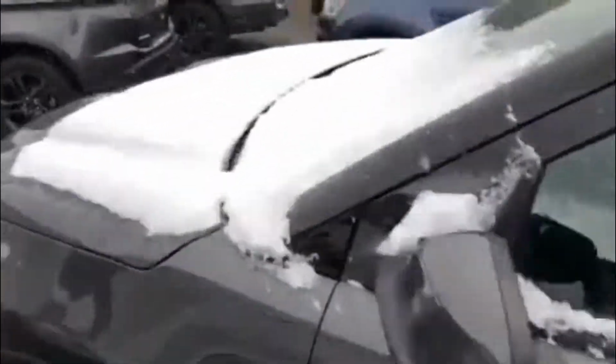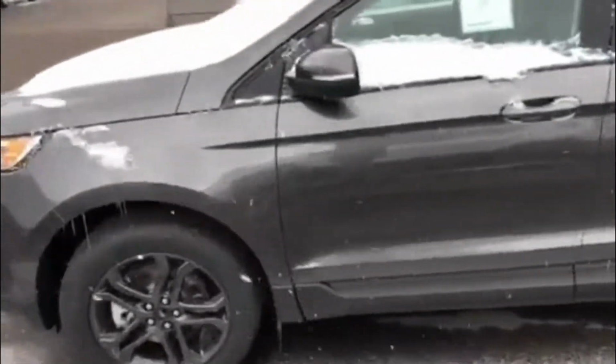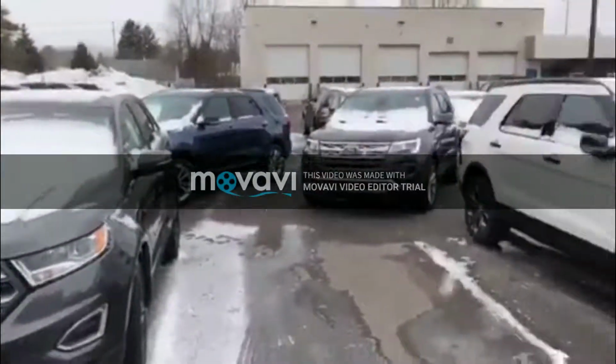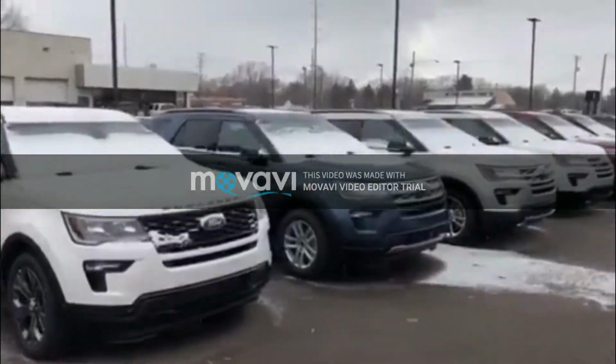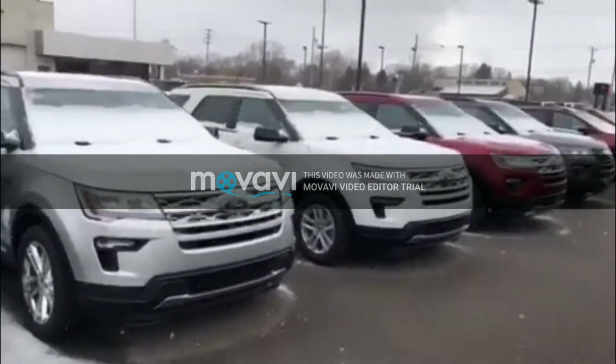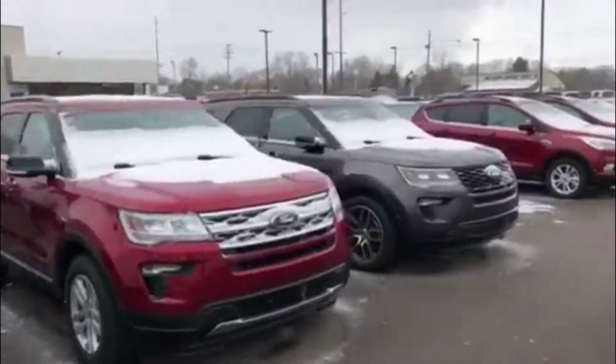So I'm going to do one more little walkthrough of all of the inventory and kind of show you the different colors that we have. You mentioned you don't care for the black wheels, so the darker wheels. You see you have a great selection. This is again just to kind of get you started, to see what you like, what you don't like, what's important, what's not important. Go over the differences between XLT and Limited or Titanium.